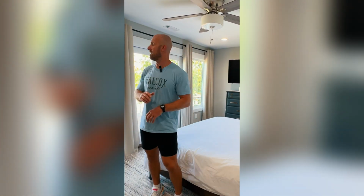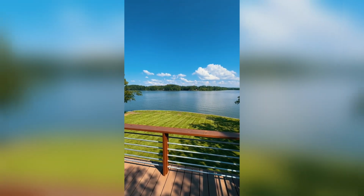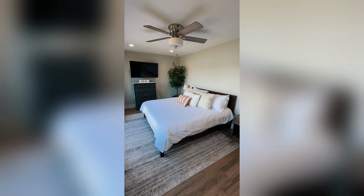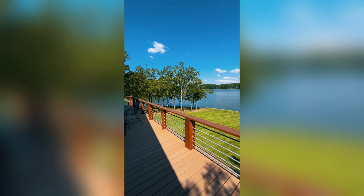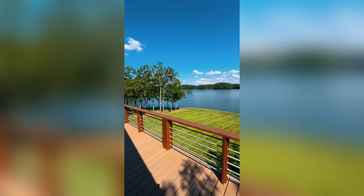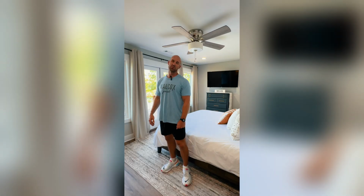If I'm being honest, this is probably my favorite room in the house. The reason why is the absolute stunning view of Waterhouse Cove here at Walcox Point on Weiss Lake. This is the king bed, and you can walk out this door onto the patio that has the most spectacular view of the lake that you've ever seen. This, in my opinion, is probably the best bedroom in the house, and I know that someone's going to absolutely enjoy this place.